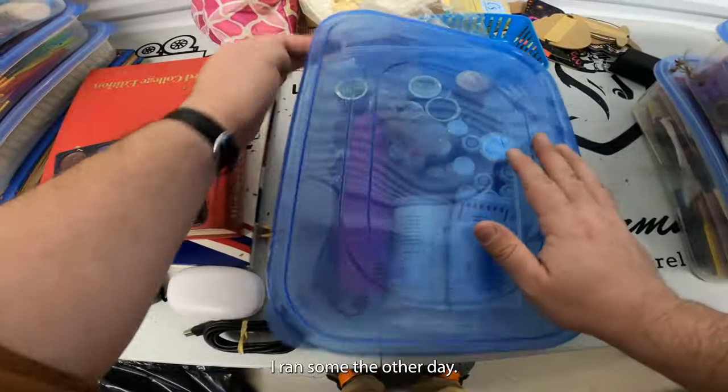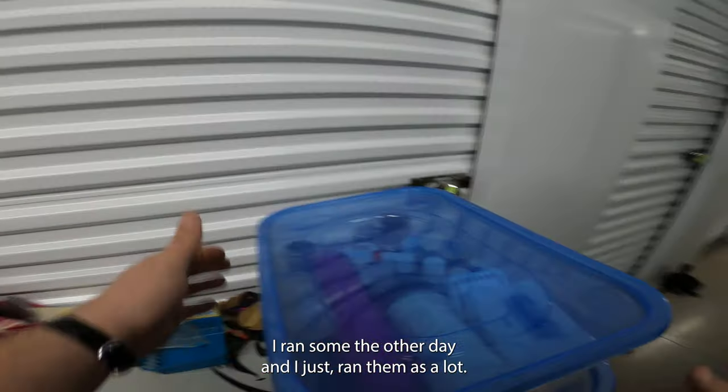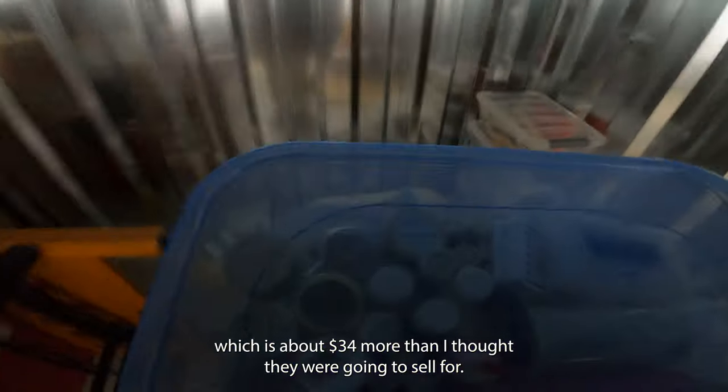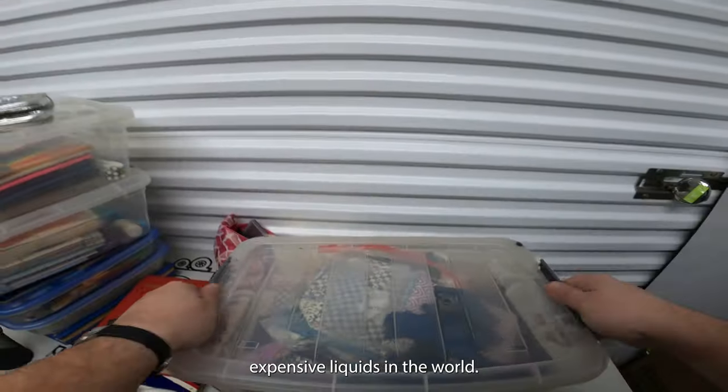I ran some the other day. I don't know if I already said this in this video. I ran them as a lot. I had like 20 of them. They sold for $35, which is about $34 more than I thought they were gonna sell for. I had no idea they were heavily sought after. I guess it makes sense though, because ink is one of the most expensive liquids in the world.